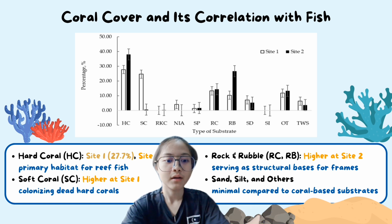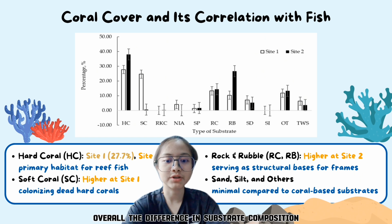with coral. Overall, the difference in substrate composition between the 2 sites suggests localized environmental factors and maintenance efforts significantly influence restoration outcomes.